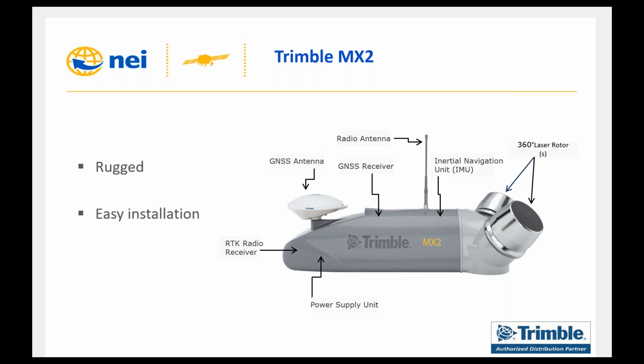It's also easy to install. There are no complex computer racks. Gone are those days of taking up the back seats of a Suburban to accommodate those large systems. And this system runs off a laptop, again, easy to use. Again, like I said, simple. Installation with minimal cabling, operate the camera and laser simultaneously. And it's a very simple design. There aren't a whole lot of moving parts to worry about.